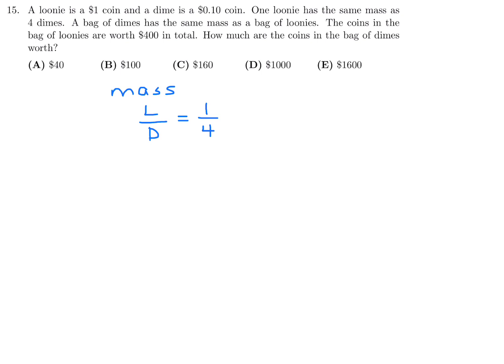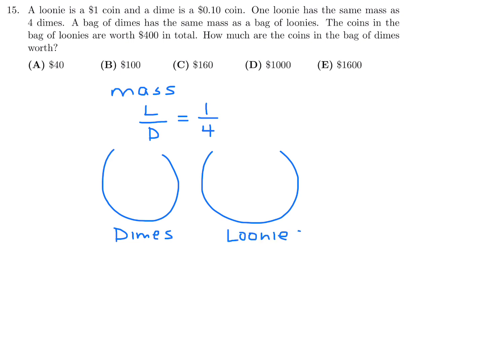And then they tell me that I've got 2 bags, and one has all these dimes in it, and one has all these loonies. And the bag with the loonies is worth $400 in terms of its value. So since each loonie is $1, that means there's 400 of these loonies in there, right? Because each is $1, and therefore the total value is $400.